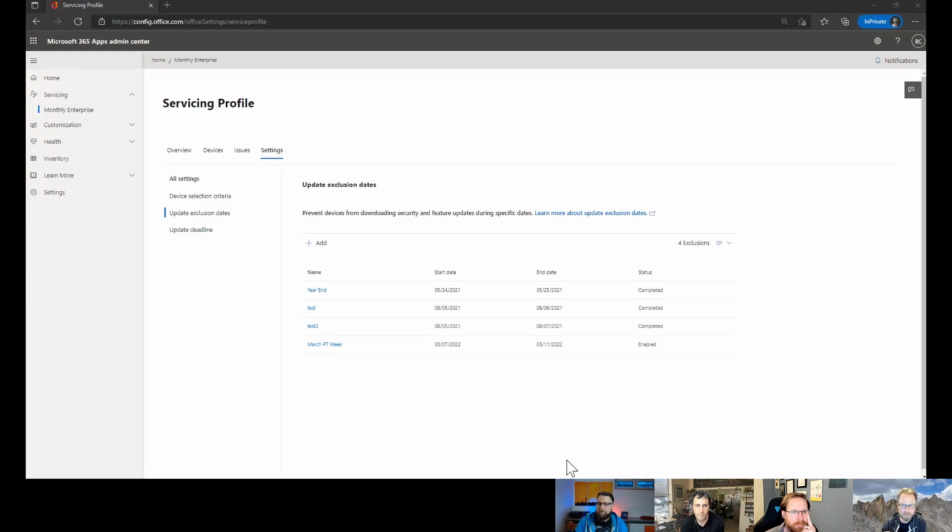Now at that time, Profiles is going to do nothing to those devices. You're basically leaving yourself vulnerable to whatever comes around that state. But it is a control mechanism.